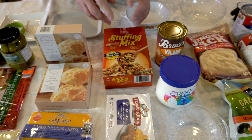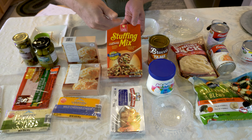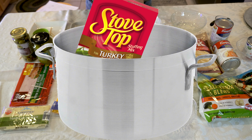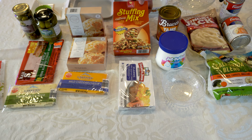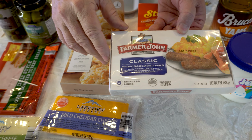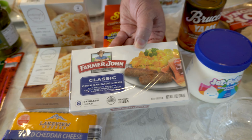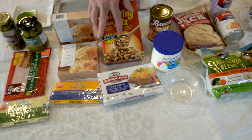But, of course, there's stuffing. Now, I'm used to making homemade stuffing, but this is just as good, right? It's gonna be stuffing mix in a pot. Wonderful. We're gonna make it fancy. We don't have any giblets, or giblets if you want to pronounce it that way. So we're gonna go ahead and use some great old Farmer John $1 sausages. I know these are gonna be the best sausages in the world. We're gonna fry them up, chop them up, stick in the mix. One of the favorites there on Thanksgiving dinner.